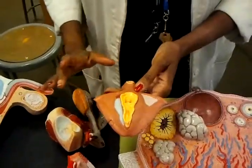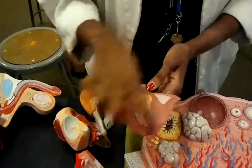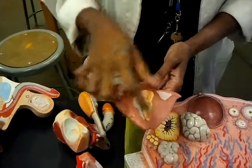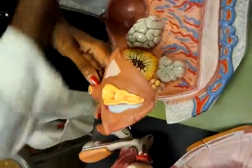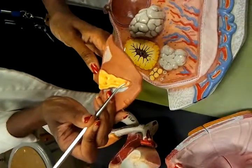The floor of the female. So that's this area right here, and it's showing you this triangle where you can see this whole area is called the vulva, or you could say pudendum. On this floor you can see the clitoris here.